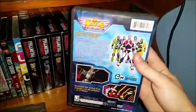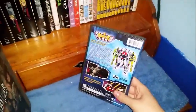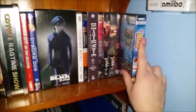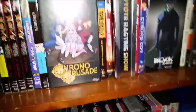Dice, this is some sort of weird shonen mecha series. I've heard it's not so great. It was on Cartoon Network, not even Toonami. But I got this for literally $1 at a garage sale. It's the complete first season. I don't have any ambitions to get the second season, but if I find it for $1 at a garage sale, why the hell not?